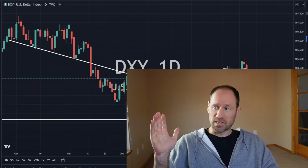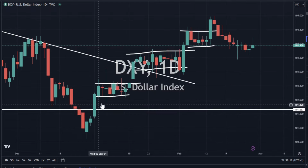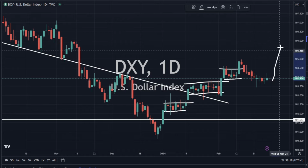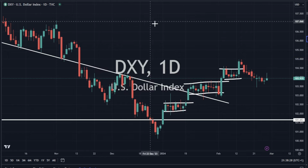So let's dive in. Let's see what's going on with the markets. Starting with the dollar, the dollar is just going sideways. I still think this has the potential to work its way higher with time. Today is kind of a fluke day, perhaps, or maybe.